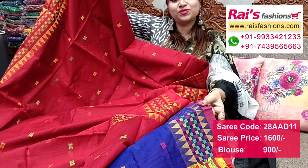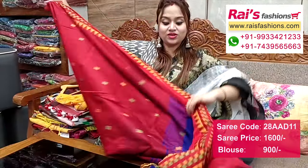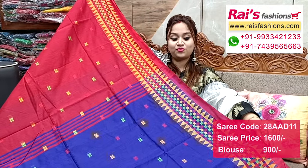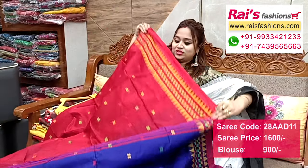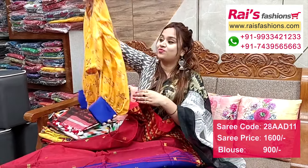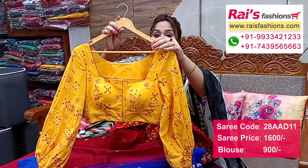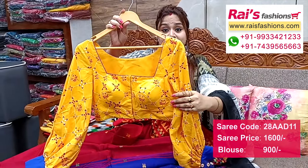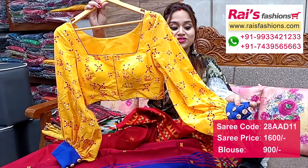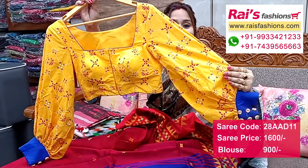This one is running blouse piece, contrast color. And this one, pallu portions, fully fine weaving design work, buta work, pallu. And this one is border portions, very bright looks. And this cotton fabric, nice design, inside have cotton lining with pad, balloon sleeves, very nice looks. This one is beautiful border and balloon sleeves.